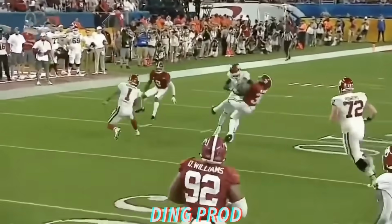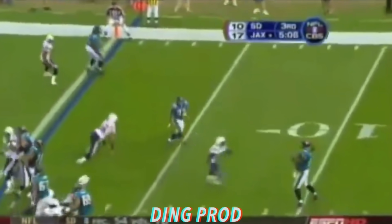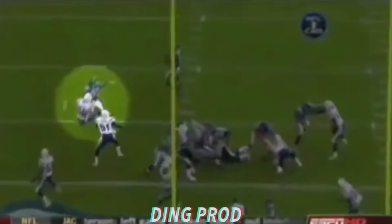Huge block against Mac. Favorite play of the entire season. Wow. By Maurice Jones-Drew. Mercedes Lewis is wide open. Mark, you got to love this. Oh, my.